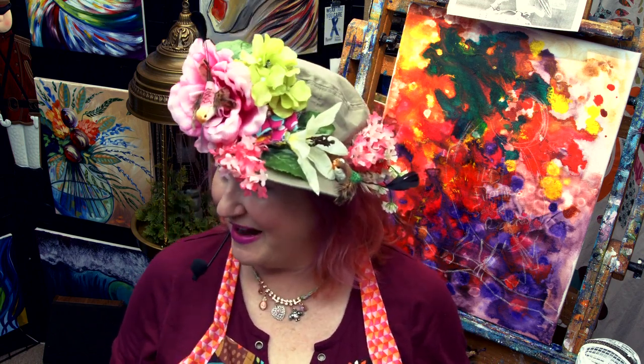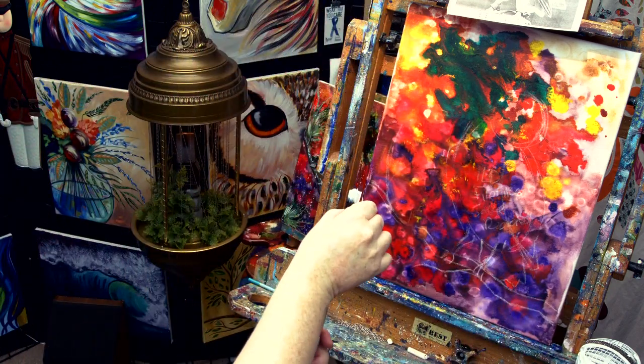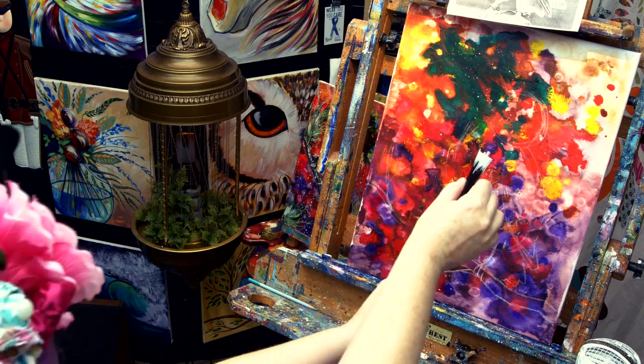Oh, no. We have RoboCam. Let me go RoboCam. All right, here we go. Well, you can still see you. Destroy cameras in the studio.